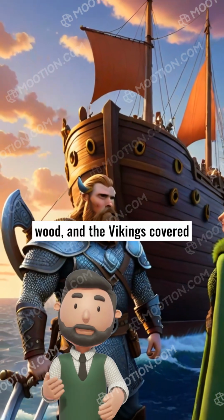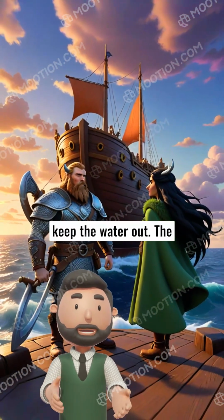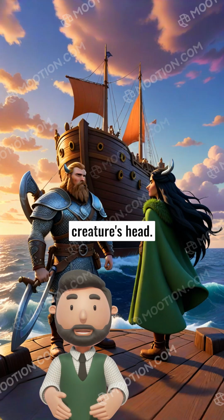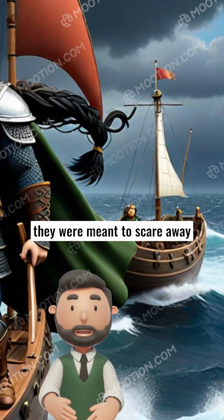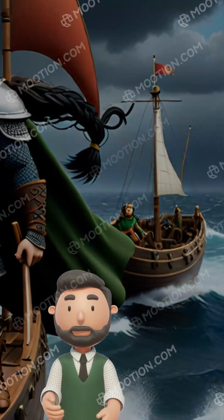Longships were made from wood, and the Vikings covered them with waterproof tar to keep the water out. The longship's prow, which is the front of the ship, often had a carved dragon or fierce creature's head. These designs were so cool and also very important because they were meant to scare away any sea monsters they might encounter on their travels.